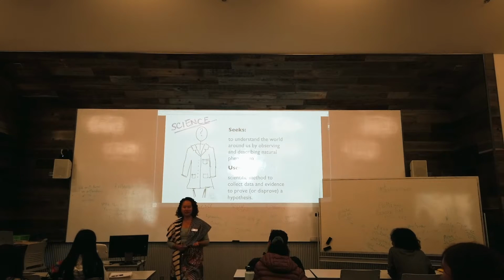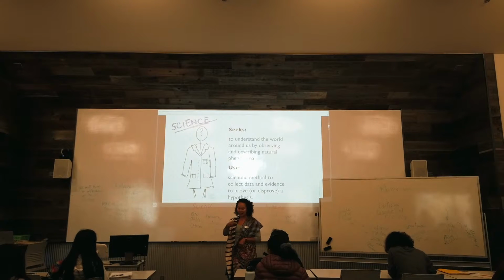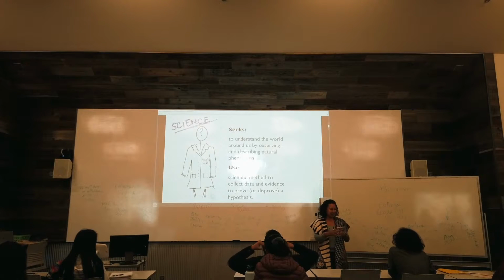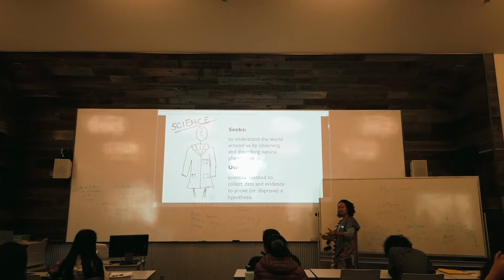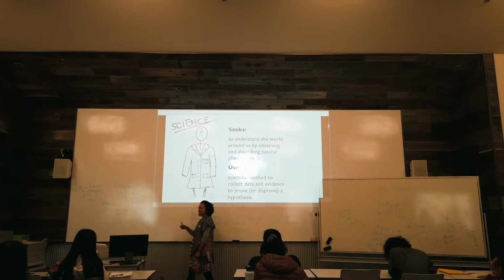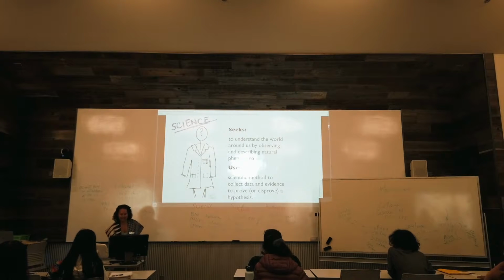You may not be writing super long research papers. You might be in the lab. You might be gathering bacterial samples and culturing them in a petri dish. Science is very much its own field with its own values, and in that discipline, if you're a science student, you approach research this way. You with me? Okay.